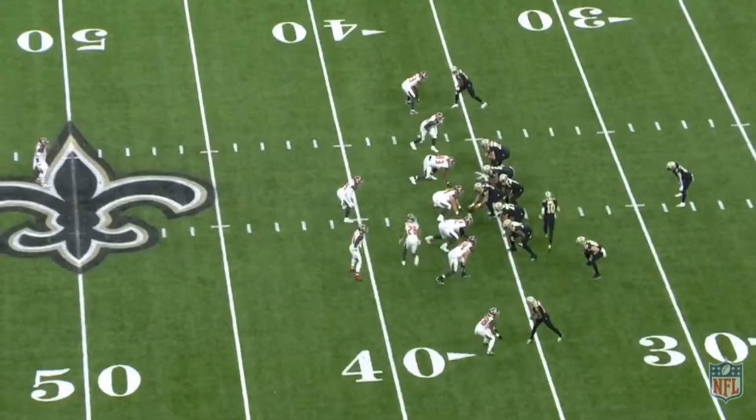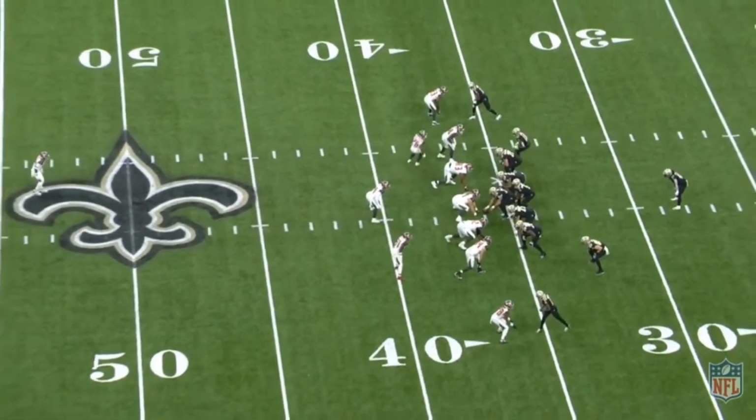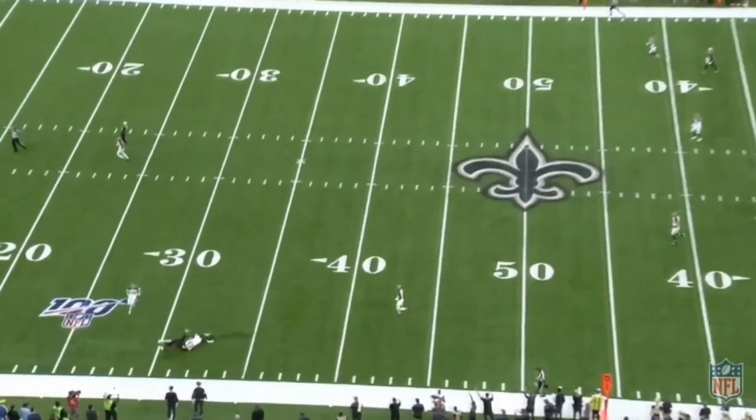Now we all know Michael Thomas pushed off on one of these plays and it was challenged by Bruce Arians. Everybody agrees that it was a push off, but the refs did not call pass interference even after the challenge. He does the same thing here. It's not as egregious, but if you watch, you'll see 33 gets pushed right before the ball gets thrown. He pushes him on his hip right there, causing some separation.